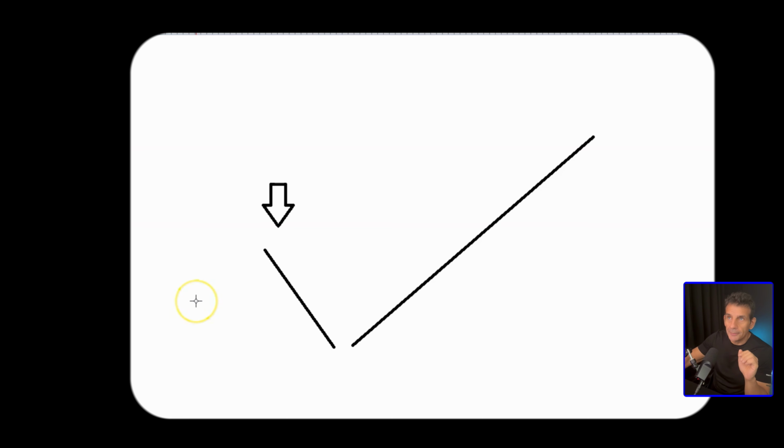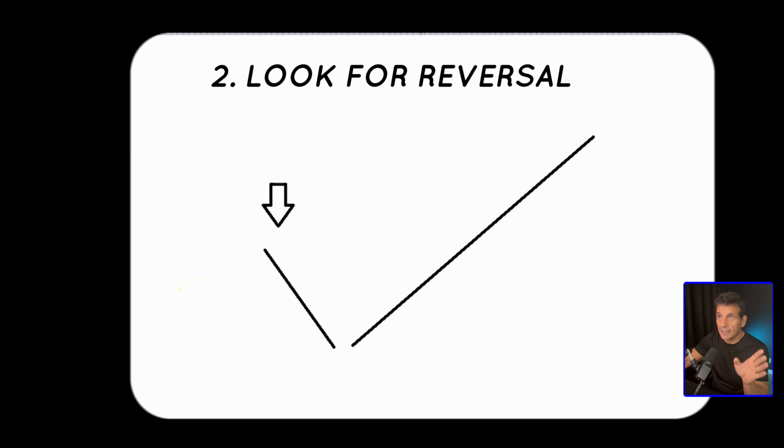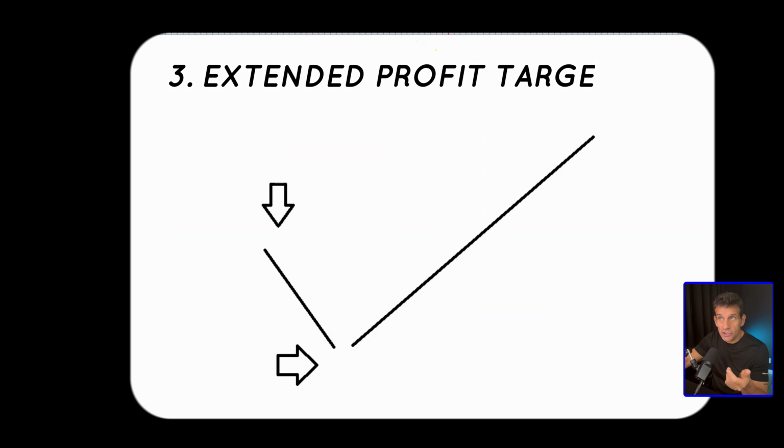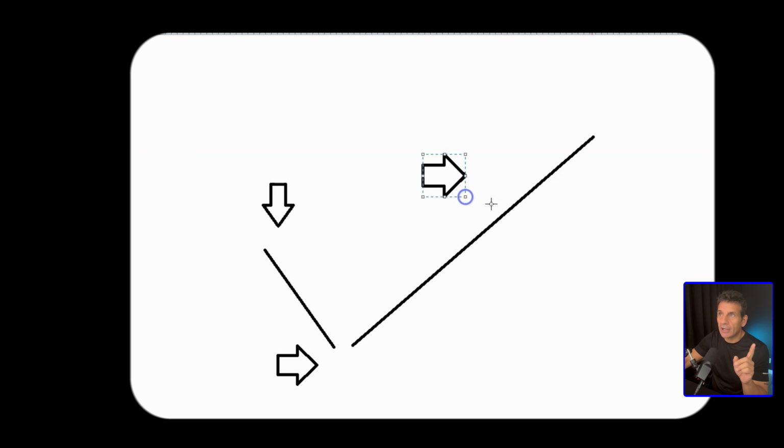That's step number 1. Now, at some point, this is going to come to an end, and I'll talk about that here in just a second. And that's what we're going to use as our execution area. And then the very last is the tail end of the check mark, and this is going to be our expectation or our profit.